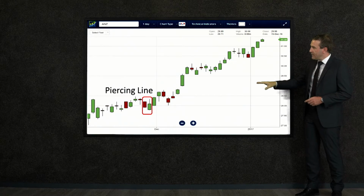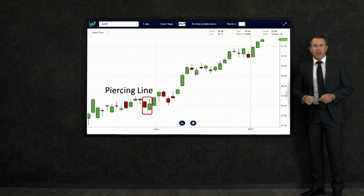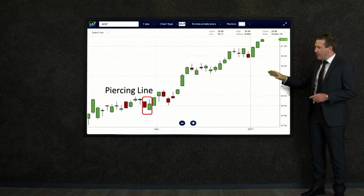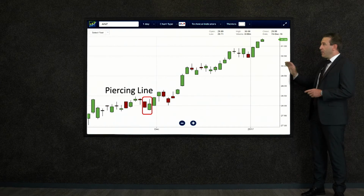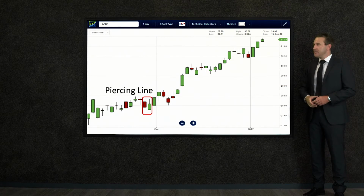Now from there it immediately jumps up, settles a little, but then carries on very strongly up to the top right hand corner. So a good indication and a good summary there of the piercing line, and we've spotted that, we've isolated it, and yes, it offered potential and it followed through. Look at that, good upward bullish movement after seeing the piercing line.